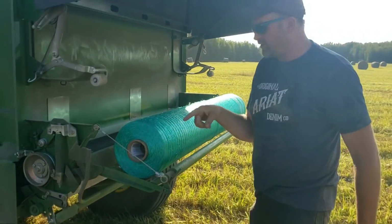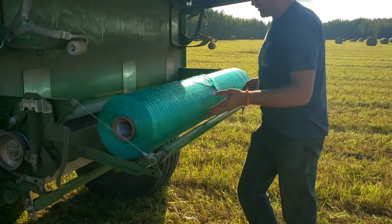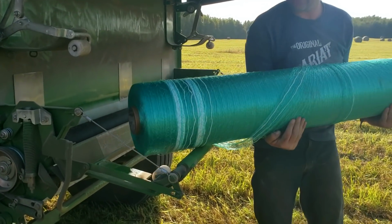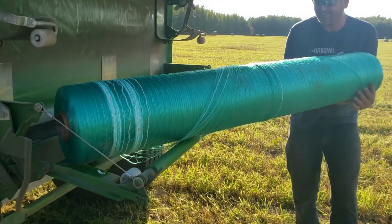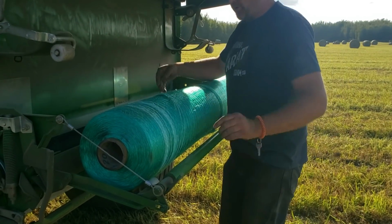On these ones, the white lines are supposed to be on the left-hand side. So the wrap is supposed to go in this way.